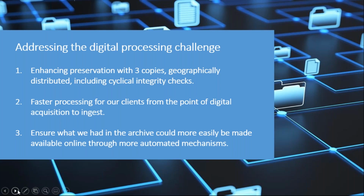So we wanted to make sure that we could process content more quickly from the point of acquisition right through to ingest. And then finally, we wanted to make sure that when we had content in the archive, we could make it available online through more automated mechanisms. Now, we obviously created access copies for our website, but we knew that was a fairly manual process, and we thought, how can we make that more efficient? And as you'll see in our journey, that was another point that clients told us very specifically. They said, we need to see more content online. We want to have the archive more available to us on the internet.